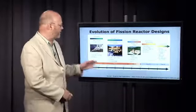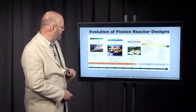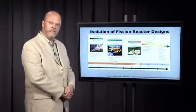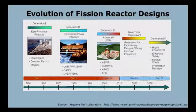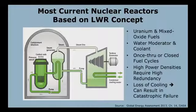Reactor designs have gone through an evolution from the very first designs in the late 50s, early 1960s, through the bulk of reactors that you'll find around the world today called second-generation reactors. And today, around the world, a variety of countries are beginning to build third-generation reactors. And I'll talk a bit more about the distinctions between those in a few minutes.